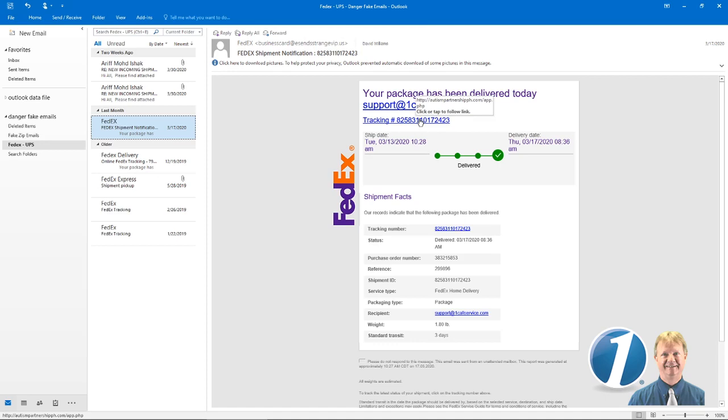This is an interesting one. autismpartnershiph.com, and it has SHIPPH.com. If this was the real site, I'm going to guess that it might be autismpartnership.com without the PH. So somebody has gone through the effort of registering a fake yet similar domain to probably a legitimate organization to do their bad work. They're telling you the package has already been delivered. You're wondering, where is it at? Hover over it again. We're not clicking on these, we're just hovering right now.